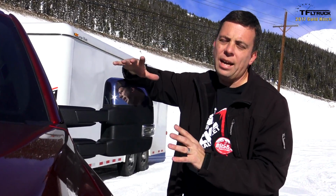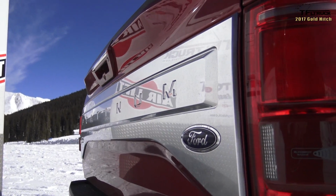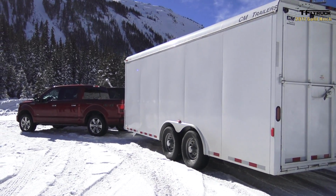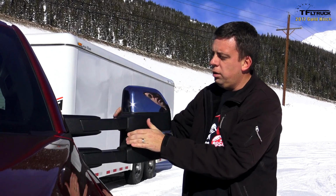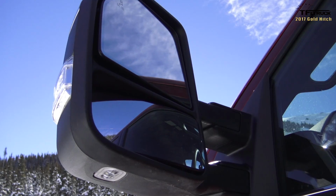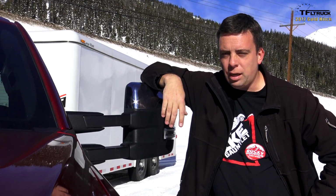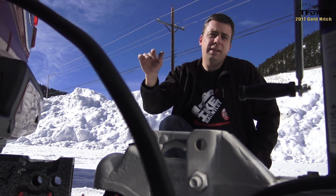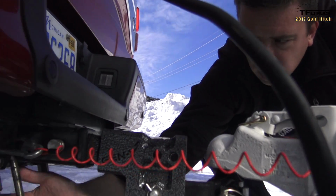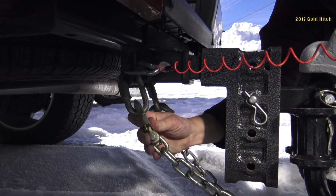Yeah. This is the Platinum trim level for the F-150, and it comes loaded with a lot of useful features, especially for towing. 355 rear-end ratio, max trailering package, these wonderful large towing mirrors with spotlights and marker lights. The price on this model, as tested before discounts, is $63,950. In general, I'm very happy with the way the 2017 F-150 tows, except for the placement of the chain hooks, which are a little bit further than other trucks, and we had to use extensions to hook up the chains.